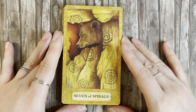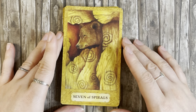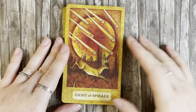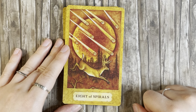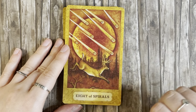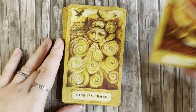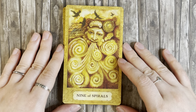Seven of Spirals, you know what I'm gonna say about this card. I love it. It's got a bear. Eight of Spirals, I love this card as well. It's one of the prettiest Eight of Wands I've seen, I think. And this one really works as a traditional Rider-Waite-Smith card.